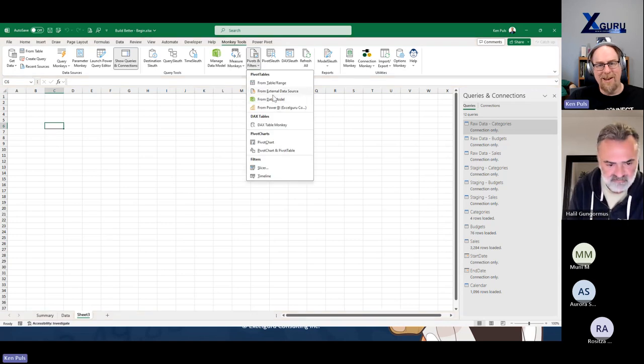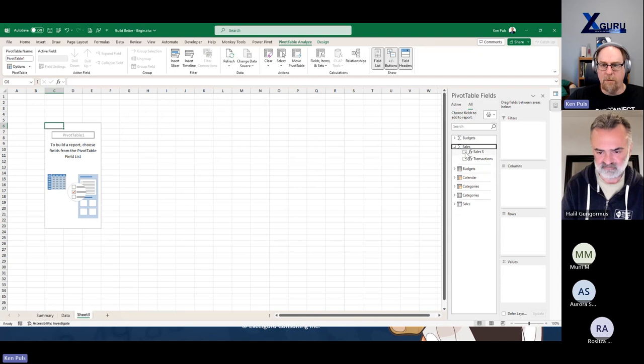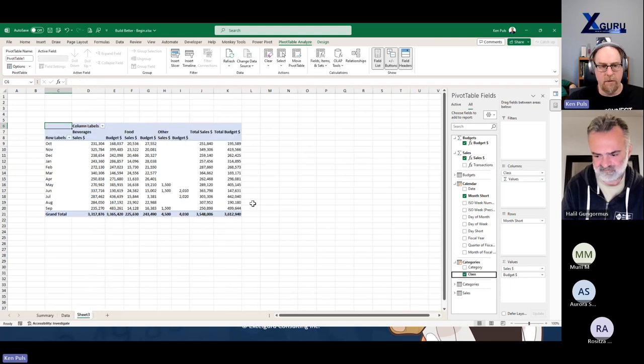From pivots and filters, again, this is standard Excel behavior. I just am too lazy to flip tabs. I mean, efficient. So I'm going to go from data model. There we go. We've brought in our stuff, so I can go with my sales, I can go with my budgets, I can drop my calendar, where is my month short, we'll put that on rows. I could put my categories if I want to put my class on columns. There we go. Basically, I've built myself my pivot table.